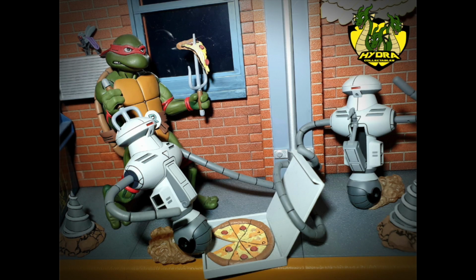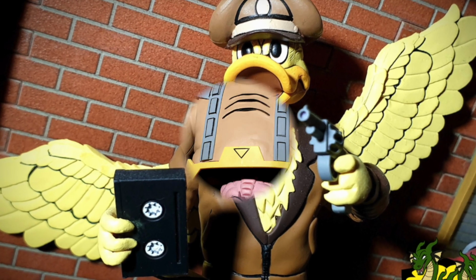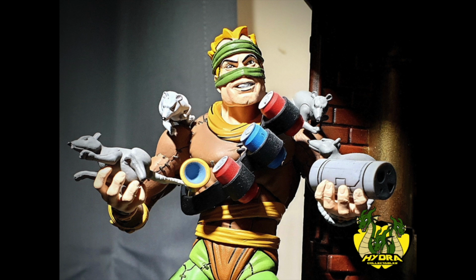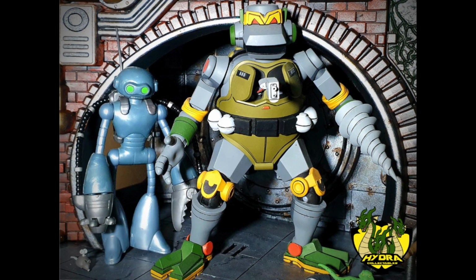Next, we have Raphael, as seen before, taking on the roadkill Rodneys as Ace Duck flies by. We end this level of the display with the android Krang, a figure I always wanted but never had as a kid. Moving beneath ground now and entering the sewers, we begin with the Rat King, followed by a stand-in for Fugitoid and Metalhead, both classic robot characters from the show.